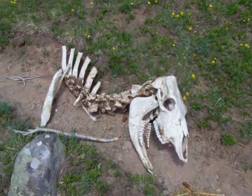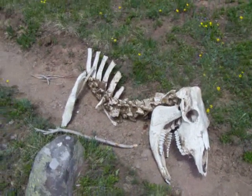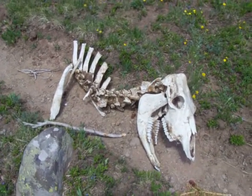Long snout. I would think that the bone is probably a horse, but we're not sure. It's in the middle of a trailhead, and it's more dead than I am.